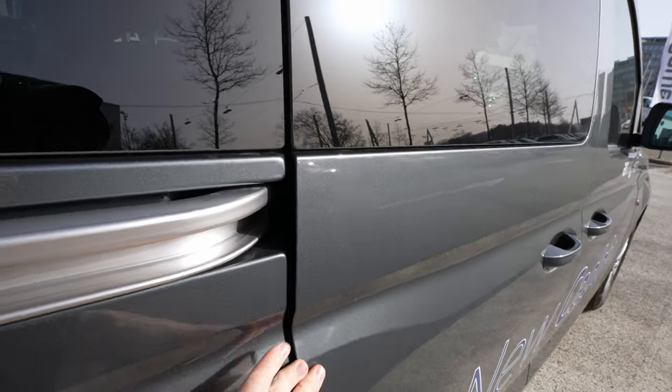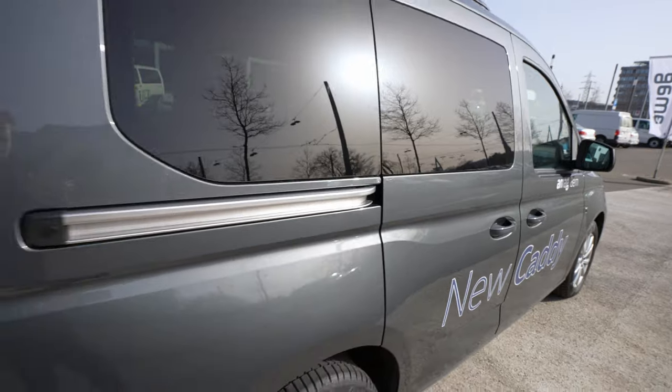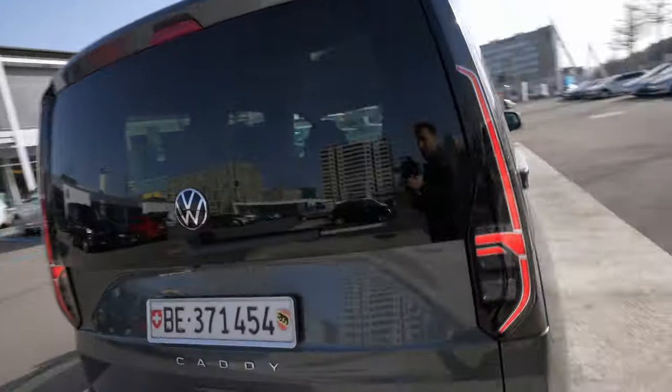And not only that, check this out, this door has soft close, guys. If you didn't close it well, it will close automatically. Soft close is something that you find only on premium cars. So what do you think about that?